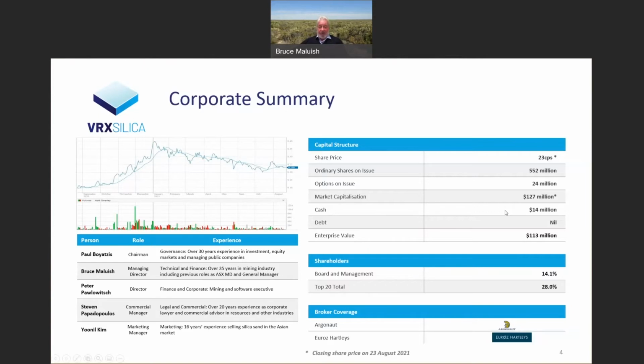In fact, we're using some of that money at the moment to buy some second-hand gear that's become available and is in the right size and right condition for us. There's no debt. The board and management hold a reasonable chunk. We've had a couple of capital raises last year, which put that money in the bank.